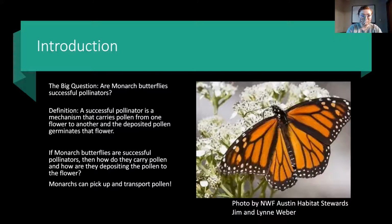And so I was also looking at a couple of questions: if monarchs are successful pollinators, then how do they carry pollen? Where do they carry it on their body? And are they depositing the pollen to the flower of the same species?